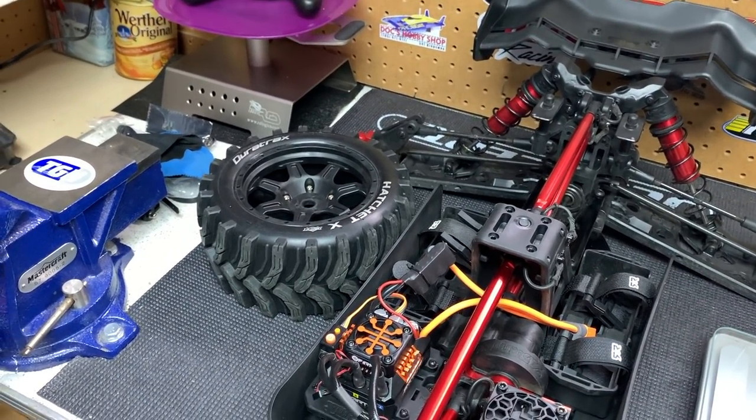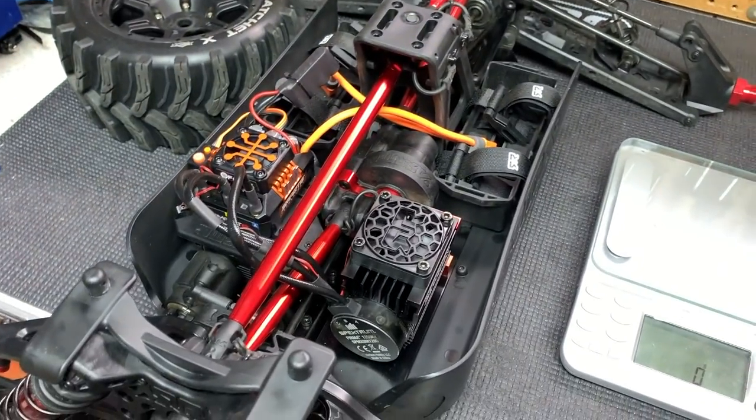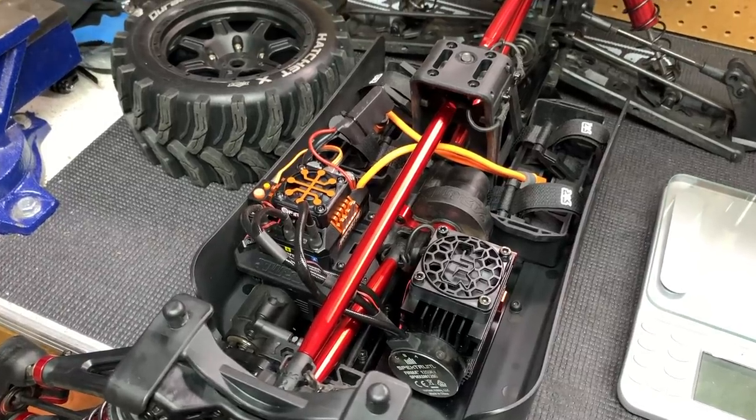So I'll have those. So basically what I'm getting to here, guys, is I'm going to be able to drill up my Hatchets and put those also on the Kraton so I can try them out on this thing as well. Anyways, guys, here's a couple video clips.